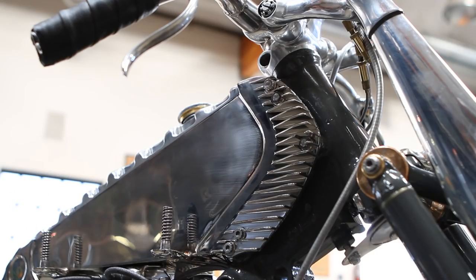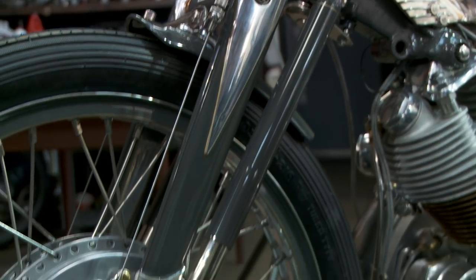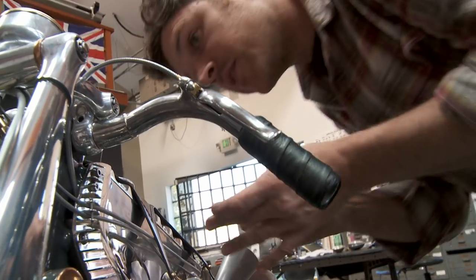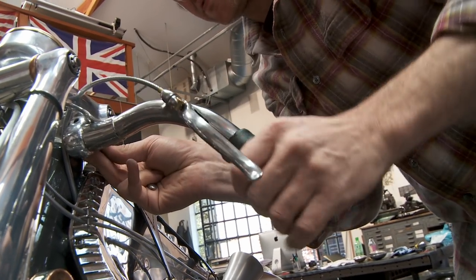The engineer Phil Irving, who designed and developed the Vincent motor, was obsessed with Spitfires as well. In fact, he made a lot of things on the Vincent for the discerning Spitfire pilot after the war. For example, the fork blades are forgings, much like a propeller was forged. And there are a lot of these other little nods and hints to aviation and the original Vincent.